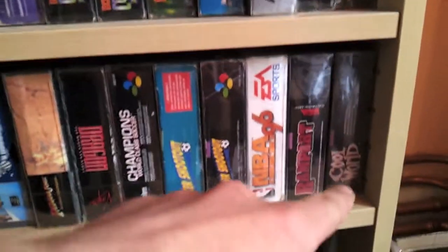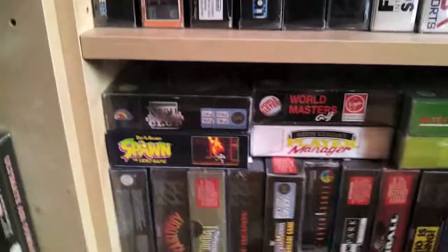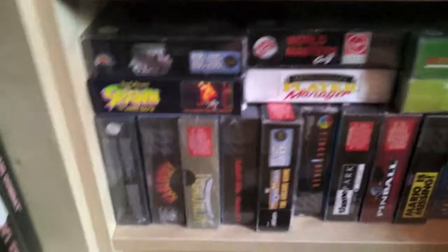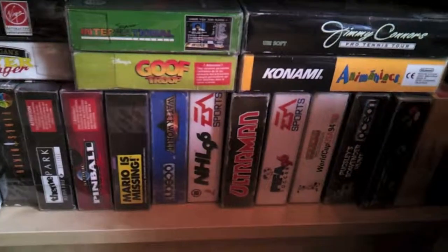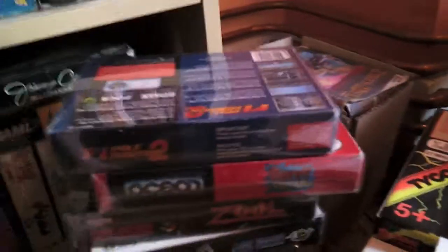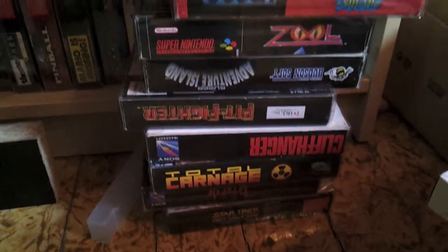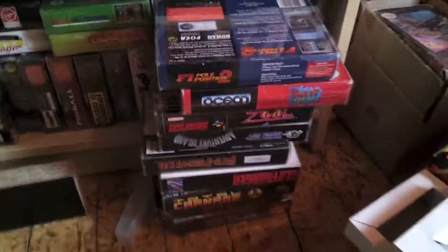World is the American version, so nothing to be excited about. And then these, because once again my covers have reached their maximum potential, so I'm going to have to buy some new ones again. So this is the last one. So yeah, that's kind of it.